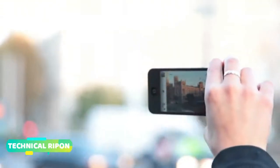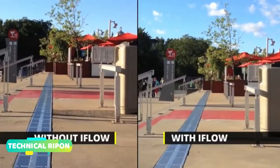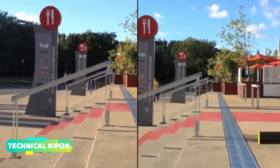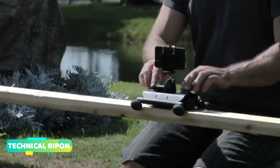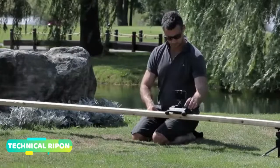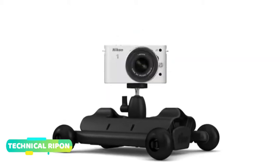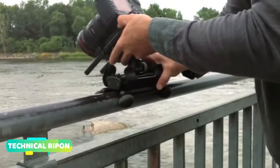iflow stabilizes camera movements, enabling a fluid, professional quality shot no matter where you're filming. Lightweight, powerful, and easy to use, the iflow is designed for compact cameras, SLR cameras, and smartphones. So when it's time to film, simply attach your smartphone or any other device weighing up to 2 pounds and latch your iflow to any flat surface around you. It's that simple.